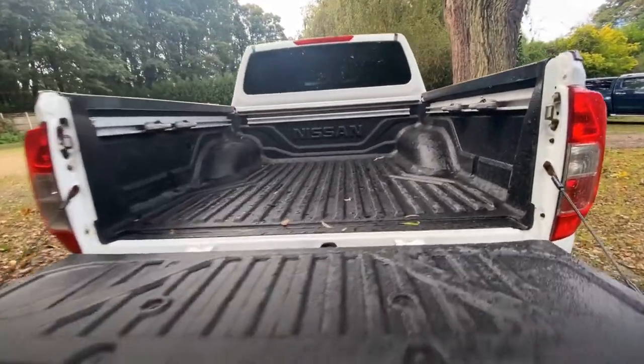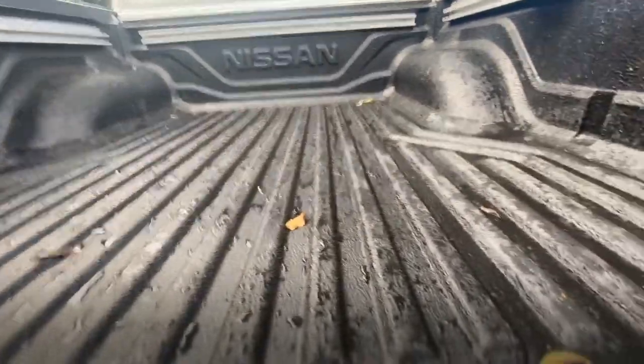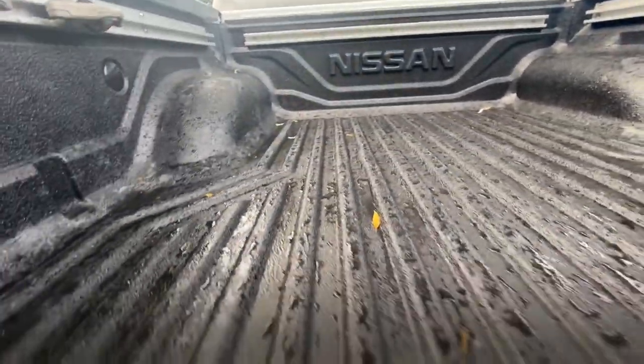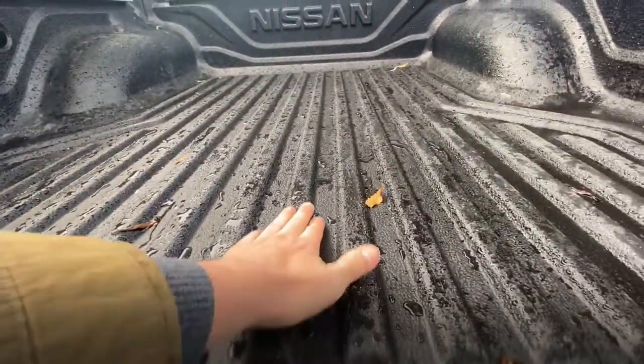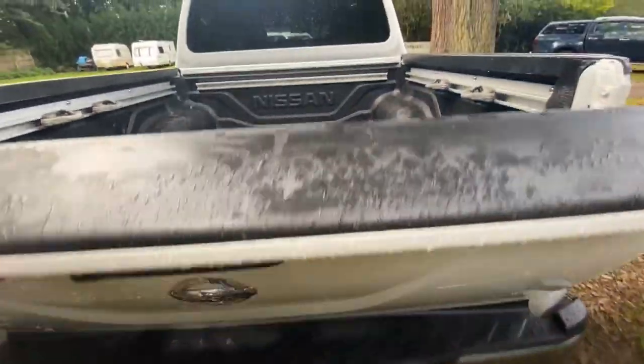So in the back, it looks to be in good clean condition. It's obviously not had a hard life. You can see that from the plastic tray. It's not been battered around. It's in nice clean condition.